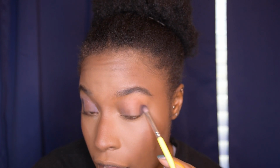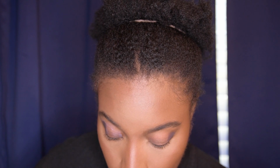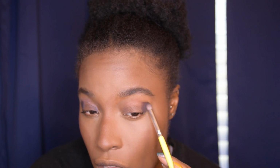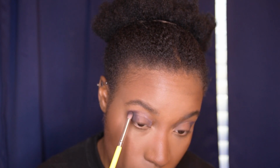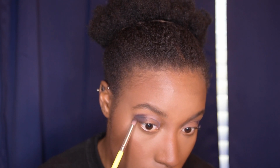But anyways, I just dipped from my Subculture palette, and I think what I'm gonna do is kind of mix this baby with my Nomad Cosmetics Harajuku palette, and I'm gonna try and create like a deep smoky springtime-ish look. Who knows? We'll see how it goes.